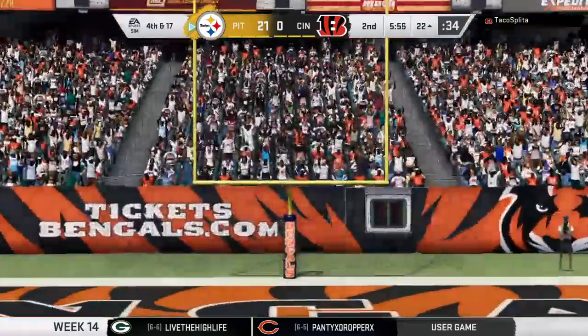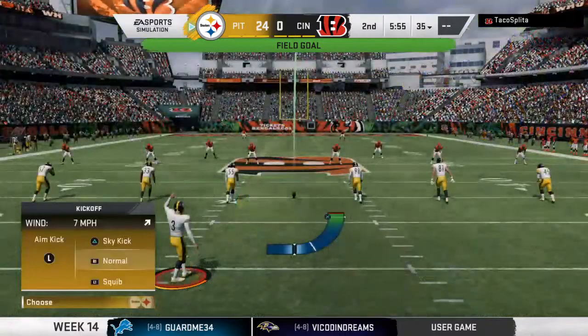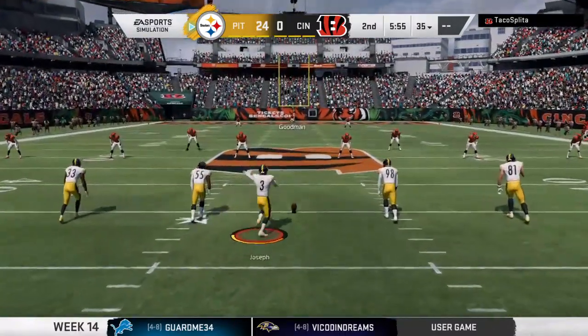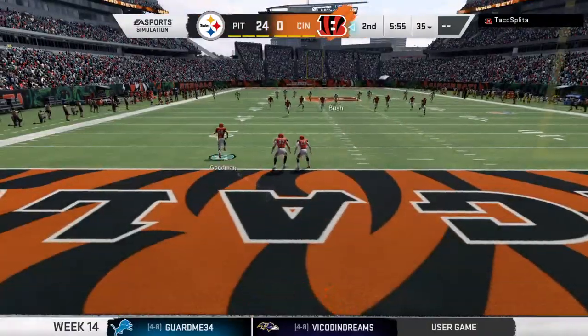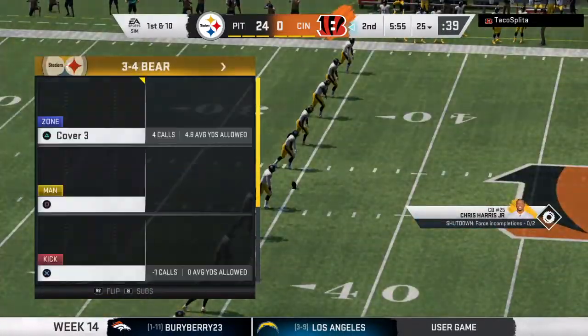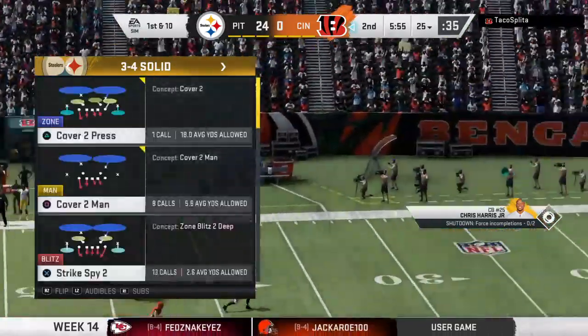The kick by Joseph is good. And that stretches this lead even further. It's now 24-0. So a good snap, good hold, and right down the middle. Never in doubt. Just the way you used to hit them, partner. You mean like kicking the ball? Exactly. Well, that was in high school. Doesn't matter. I don't care what level. You hit them, they go through.